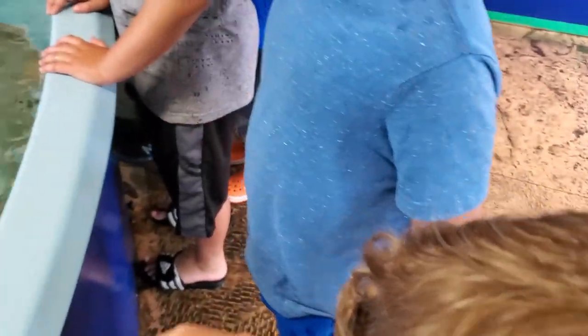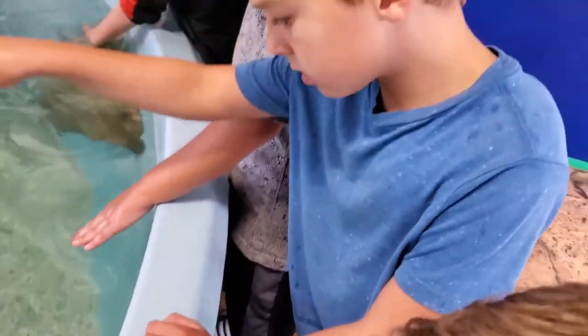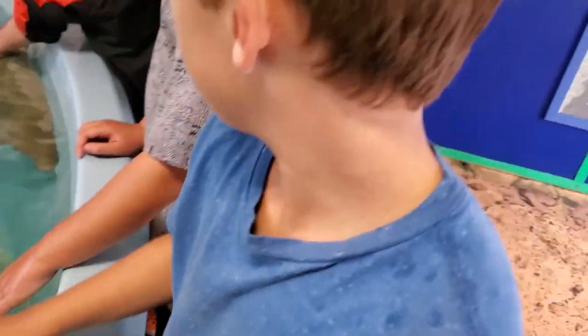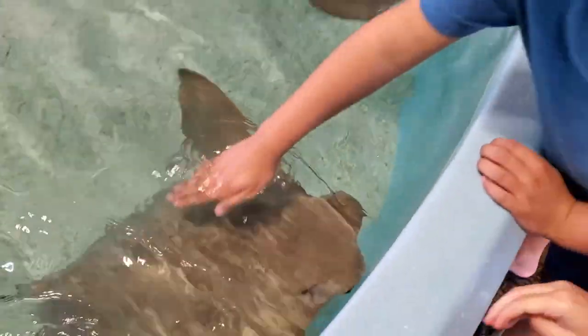Oh, it's so slippery. It's slippery. Come on. Here you go. Put your finger in. Let them. They're gonna come up to you. They're just slippery. Right here, right there. There. See? Aw.